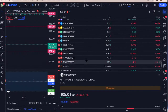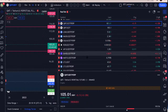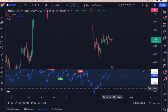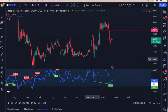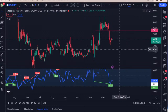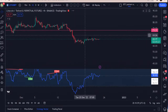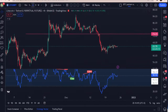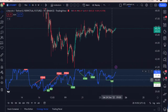Litecoin. Let's go back to Litecoin here. Litecoin has no divergences on the 4-hourly. On the daily, it has hidden bullish, and that is on a high time frame. That is a very bullish signal. It should push us up higher. Maybe if it wasn't the weekend, we would get more momentum, but it's a weekend, but it is hidden bullish on the daily. On the 4-hourly, nothing. On the hourly, we had bullish divergence over here, and that's what pushed us up today.